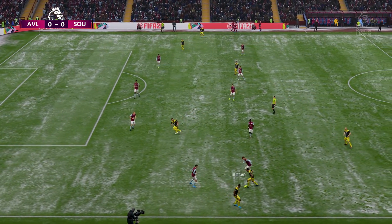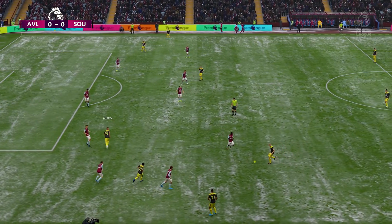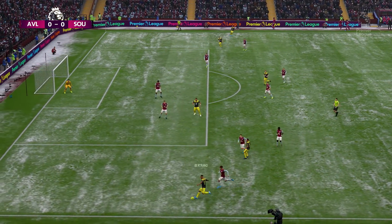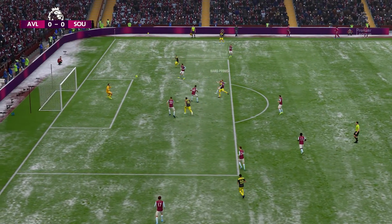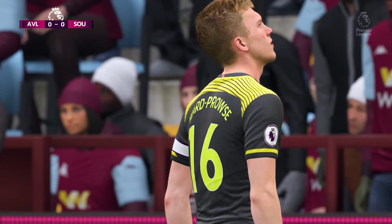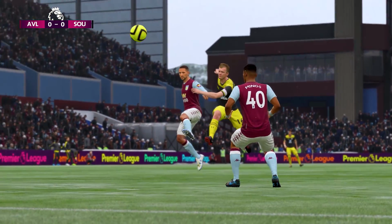Bertrand. Redmond. Oriol Romeu. And a chance for him on the flank. Not far away at all with the volley. Well, to catch it like that, you've got to have really good technique. And oh, so close.